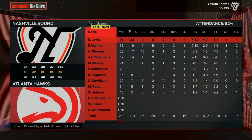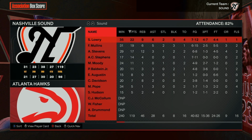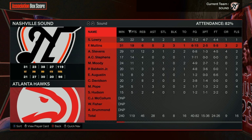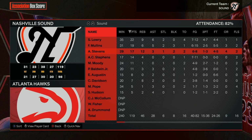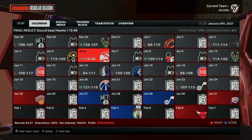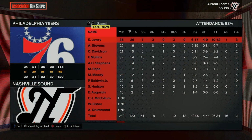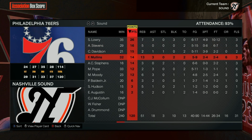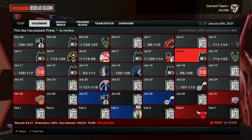Atlanta, we'd pick up a win. Jerry Childress leading them. Remember him from his draft class. Lowry with 22, 9, and 6 in that one. Mullins with 19. Andre Stevens double. And this is one where Malachi Pope got his minor injury. It was right around here. So he started to begin his cold streak here. A really nice team victory with 7 people in double figures here, led by Lowry, as we normally are.